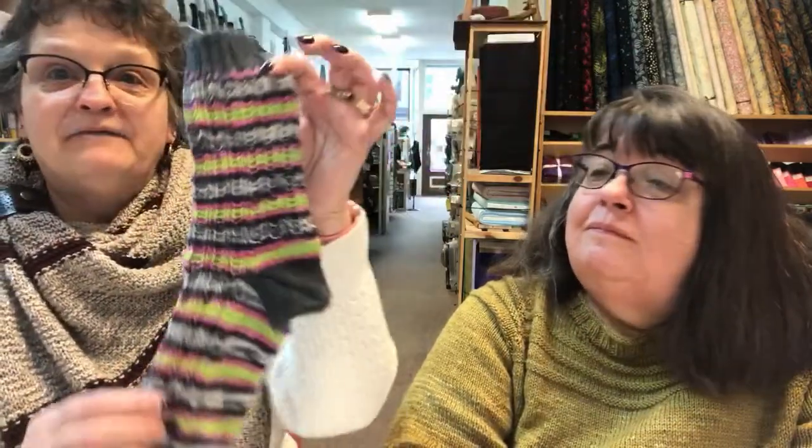Good. Okay, so that's one FO for January. We have FO number two, the most fun socks ever. I love these socks. I can't wait to wear these socks. And the funny thing is, because I wear more compression socks because of other issues, my swelling and that, I don't wear my hand-knit socks all that much, and I love them, but these will be worn. My favorite colors, pink and gray and lime green.